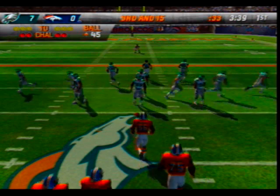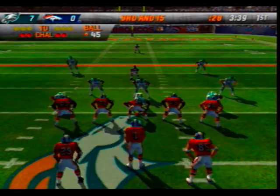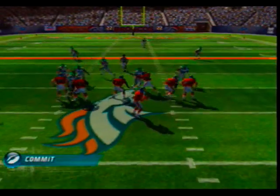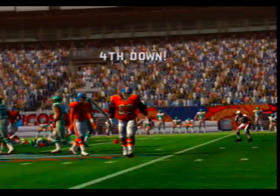And this is the ninth play of this drive. Ball on the 45-yard line. The Eagles come out in the quarter defense. Watch the ball. Throwing short. This one falls incomplete.